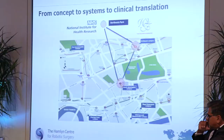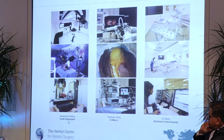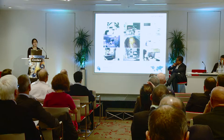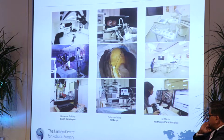So just to give you a quick overview of what we have on each site, here's the Bessemer Building in South Kensington. You're welcome to come and visit. We've got lots of surgical technologies under development there. At the Patterson Wing, again, a number of surgical technologies and the ability to recruit lots of clinicians and end users to test our technologies. And finally, this is Northwick Park Hospital, where we have a full imaging facility for preclinical testing.